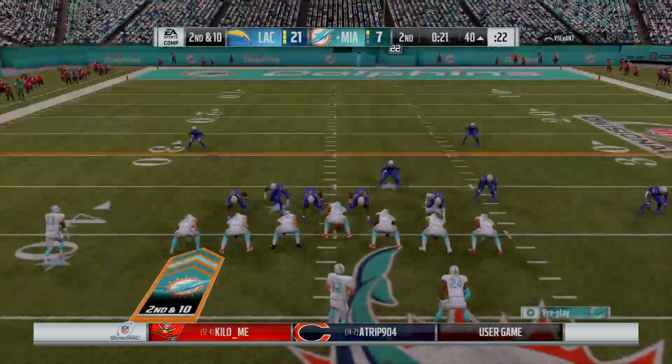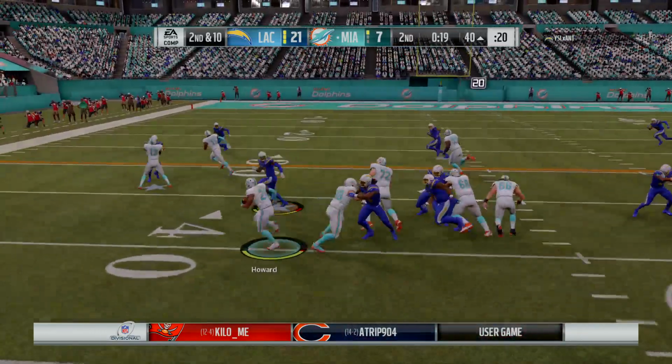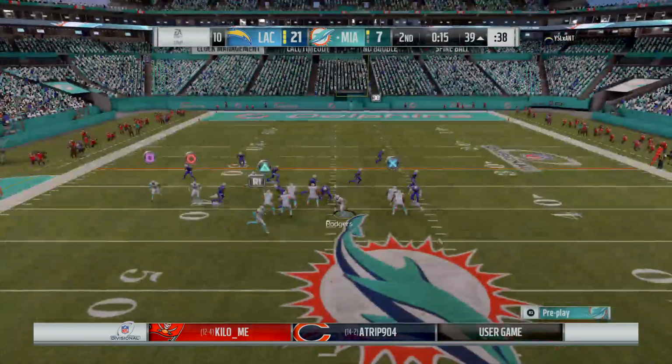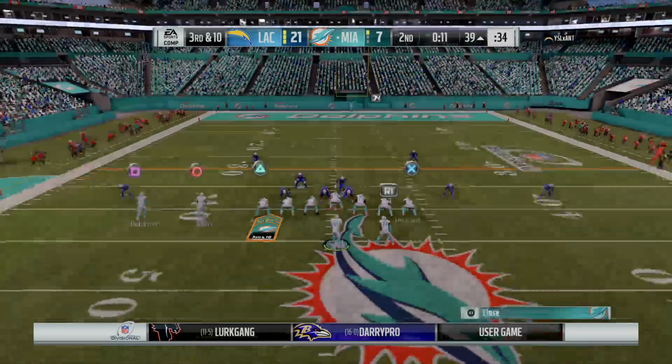They'll run it now out of the gun, try to bounce it outside, but he's only able to get it back to the line of scrimmage. Back-to-back stops make it 3rd and 10.